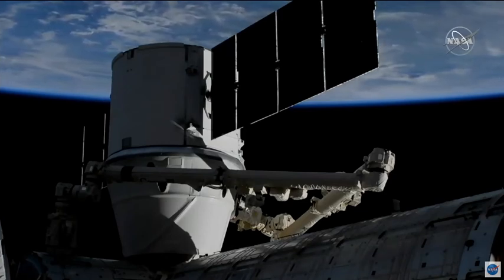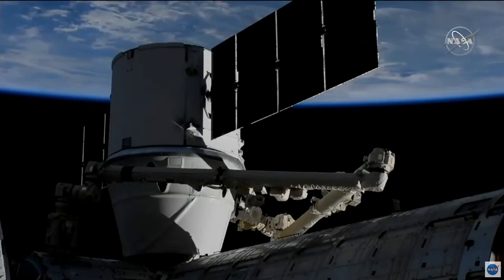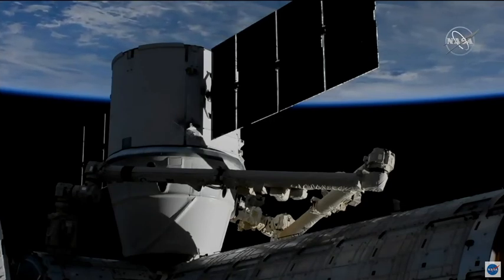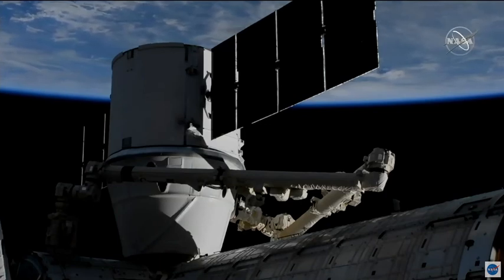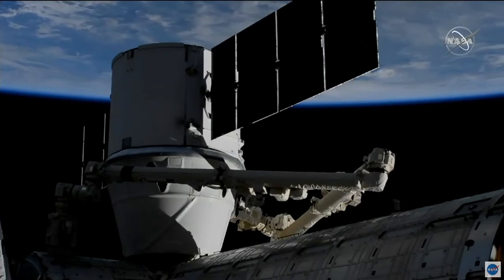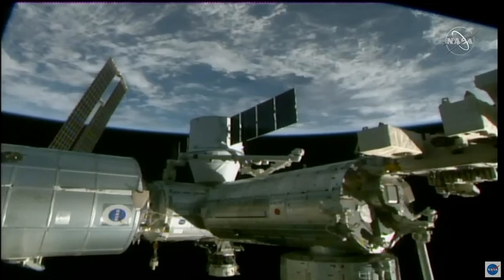SpaceX's 20th commercial resupply mission began on March 6th when SpaceX's Dragon launched to the International Space Station at 10:50 p.m. Central Time. After a 2-day journey, it was captured this morning by NASA astronaut Jessica Meir using the Canadarm2 at 5:25 a.m. Central Time while flying 262 statute miles over the Northeast Pacific.